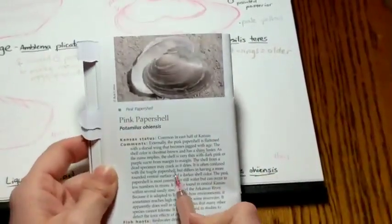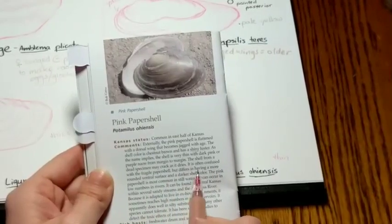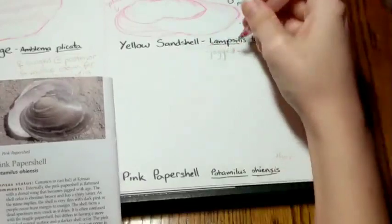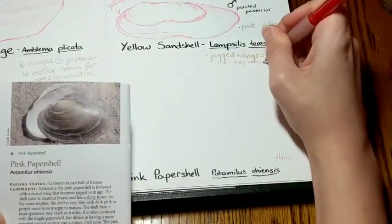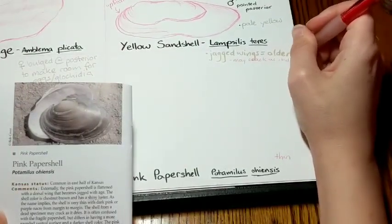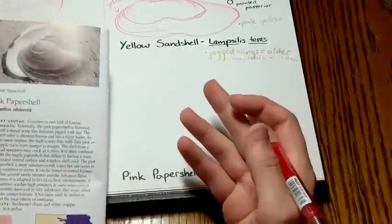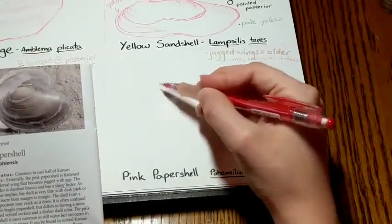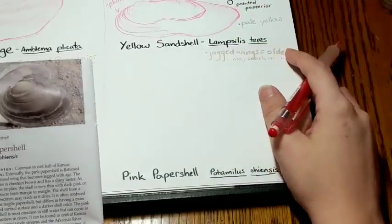Okay, another thing that was really cool here is that it says the shells from dead specimens may crack as they dry. So I'm gonna add that in here too. May crack as it dries, because that's kind of cool. And I imagine if we're seeing these guys, us as in the general population and not cool people who do stream team or whatever, it's going to be out on a riverbank or something dried out.